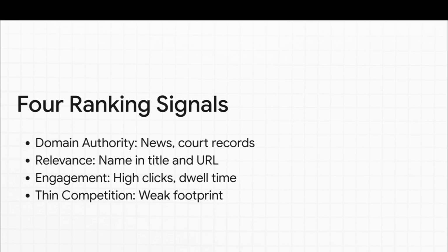Second is relevance. A negative article usually features your exact name right there in the URL or the headline. To a search engine, that is a near-perfect match. Third is engagement. Human nature being what it is, bad news attracts clicks and really long dwell times, which just reinforces its high ranking. But the fourth signal? This is probably the biggest one: thin competition. Most individuals and small brands just have a really weak digital footprint. So the negative result isn't necessarily this unstoppable juggernaut, it's just that everything else competing against it is super weak.